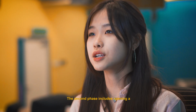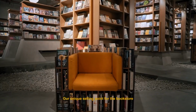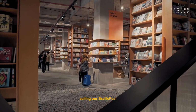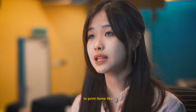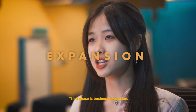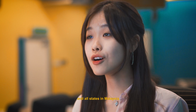The second phase includes opening a physical concept bookstore. Our unique selling point for the bookstore is having a visually impaired friendly area selling our BraillePads. Additionally, the service of customizing STL files and 3D printing for clients to print items like birthday cards on the spot is available. Third phase is business expansion. Our final goal is to have at least 1 store in Singapore and all states in Malaysia.